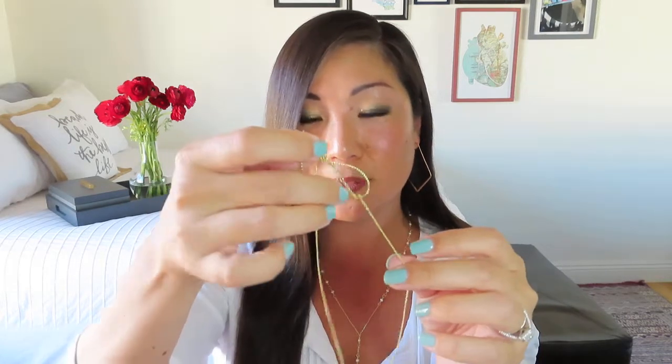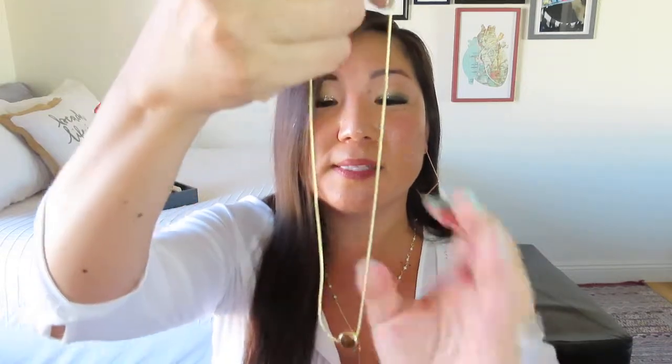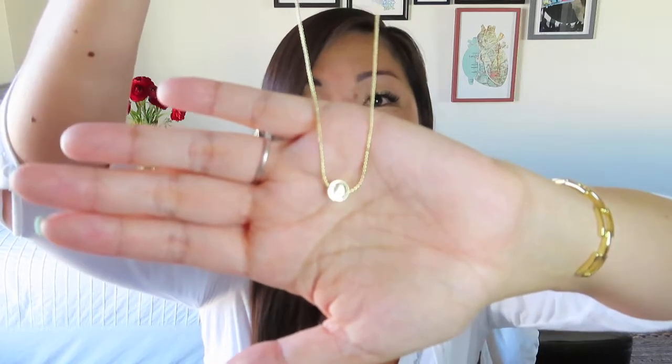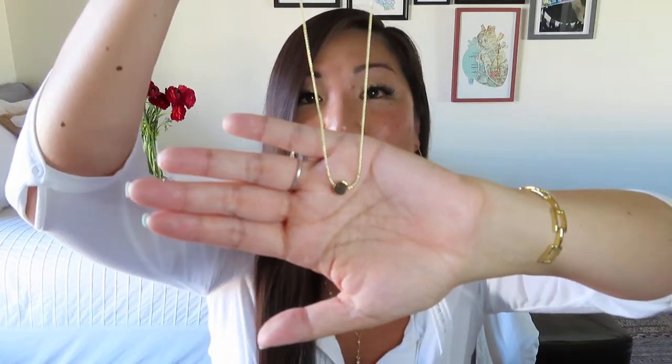So I'll just have to work on that little tangle there, but it's just a very simple little disc, and I love the simplicity of that. Some of my favorite pieces from Mint Mongoose are ones that are completely simple, like a simple round circle, which is one of my favorites that I reach for all the time. There was another one that was just a hexagon, and it wasn't necessarily the star of the show in terms of the actual collection, but it's the one that I reach for every day.